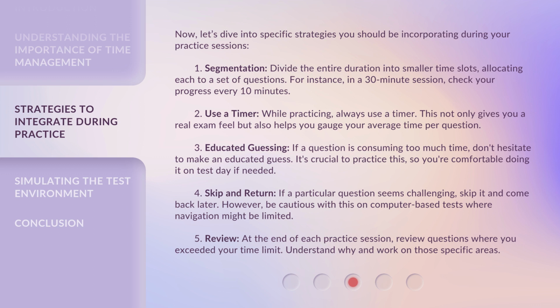4. Skip and return. If a particular question seems challenging, skip it and come back later. However, be cautious with this on computer-based tests where navigation might be limited. 5. Review. At the end of each practice session, review questions where you exceeded your time limit. Understand why and work on those specific areas.